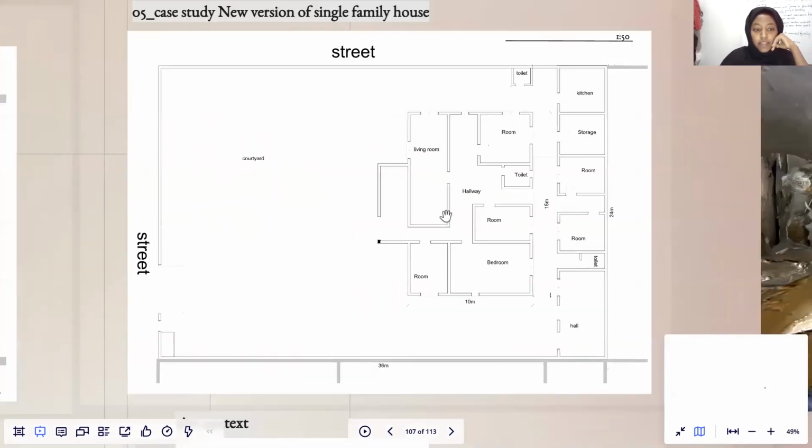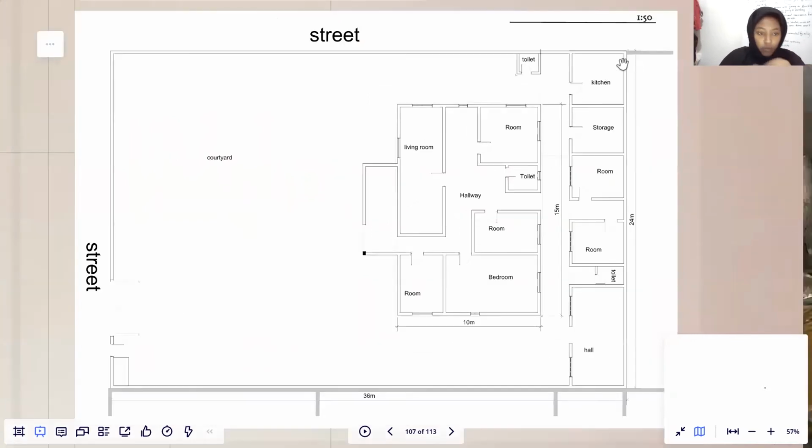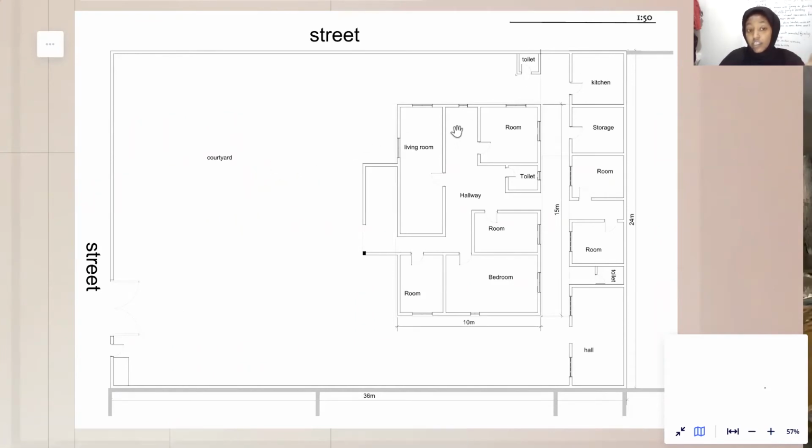We can see the plan here, the newer version of the single-family house. Interestingly, we see the courtyard is being moved out of the house, and now we have these perimeter walls surrounding this space. And then we have this courtyard. And then also the kitchen moves outside the house into the courtyard.